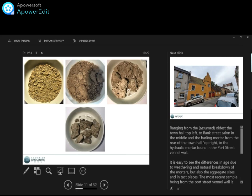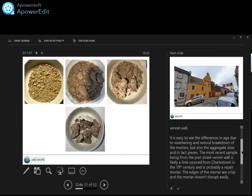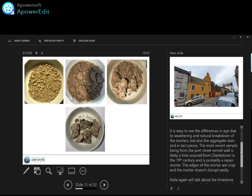You can see generally, in terms of hardness, that the hydraulic sample is much more firm, intact, and has sharper edges, and the older sample is crumbled, with less intact pieces, and the aggregate is a little bit less well sorted.